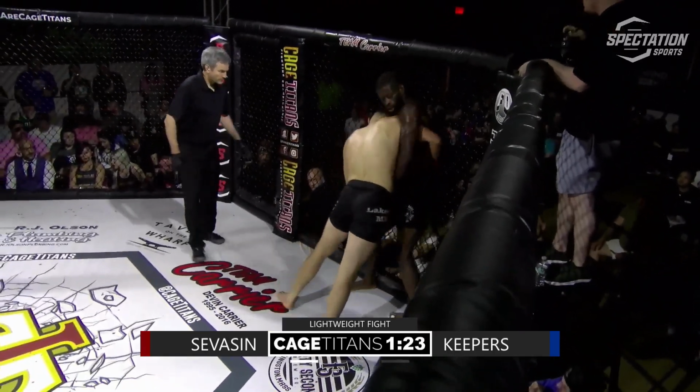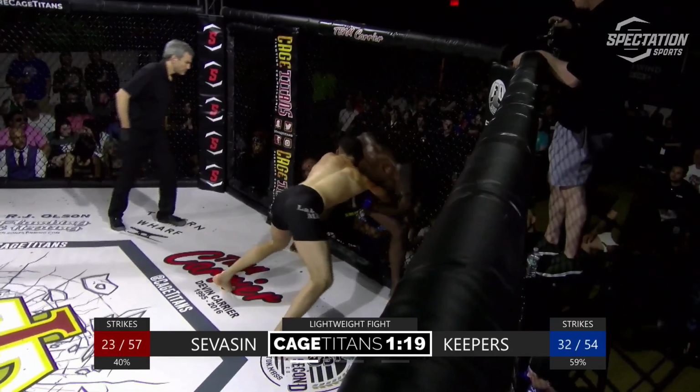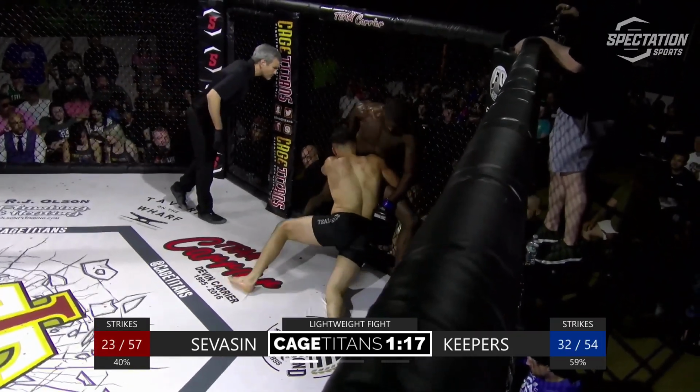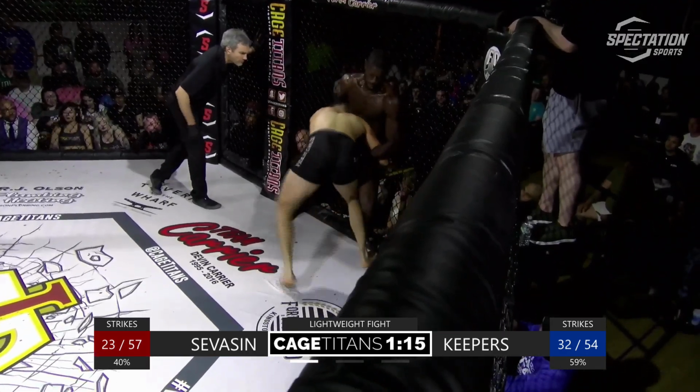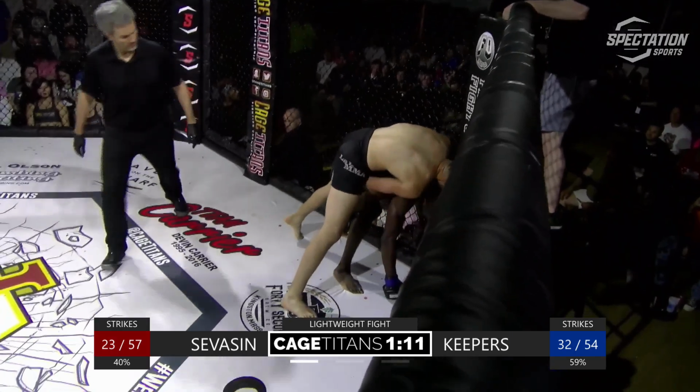Yeah, and Miguel does tend to up the volume as the fight goes on. The more of a dogfight it becomes, the more of a pace he puts on. That seemed to be a pattern in his fight style. That's what we're seeing take place here.